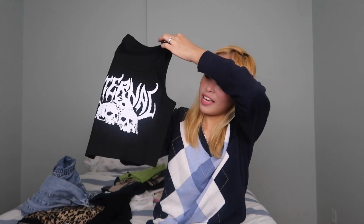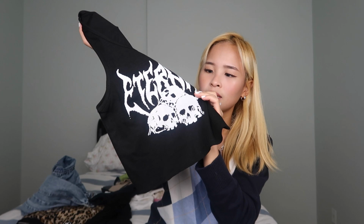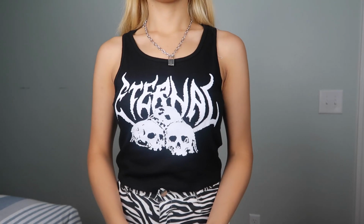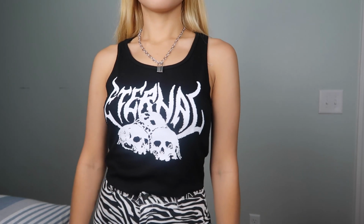And yeah, next thing that I got from YESSTYLE is this top. It's just this tank top. I got this. It's just a very badass kind of tank top. So the print is actually, how do you say this? Can't explain it. I feel like this is so good quality. It looks really good, and I can't wait to style this and wear this, to be honest. And yeah, it's just a good tank top.